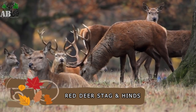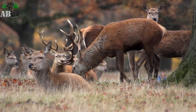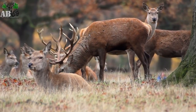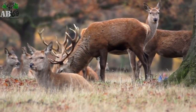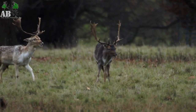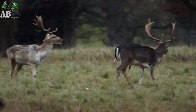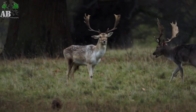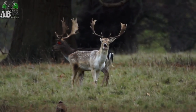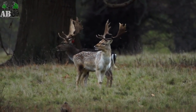All the males and females are all intermingling. It suggests that the rut is over and they've all gone back to living as one happy bunch again. Working away a little bit closer. Let me get some single stag shots with ease.